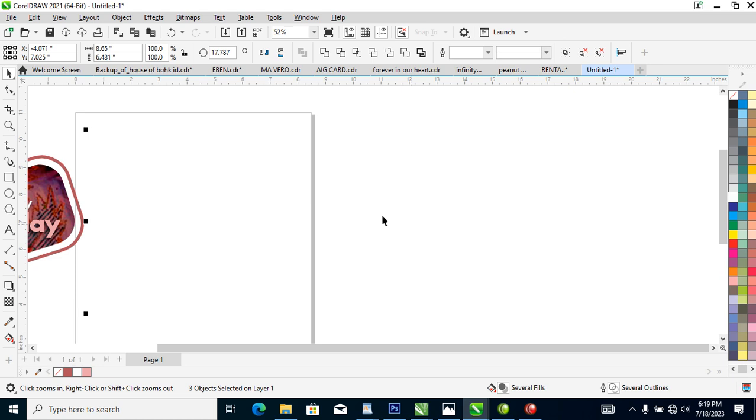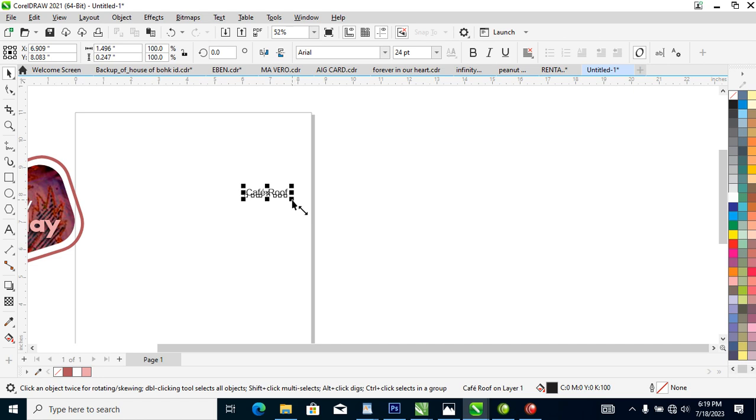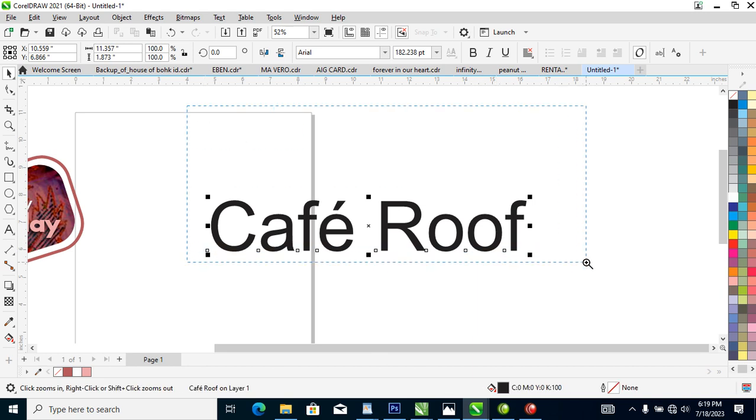So right now, if maybe they gave you cafe roof, they ask you to come up with a logo with text, kind of, and you have to be very creative about what they gave to you. So in this case, what you need to play with is the first letter of the info they gave to you, which is C and R. So let's head over to it. We just have to be creative about that.